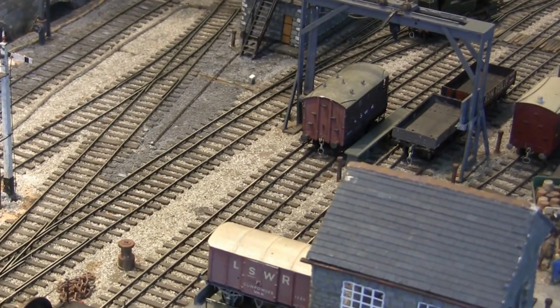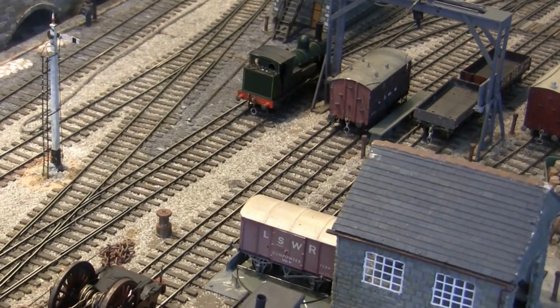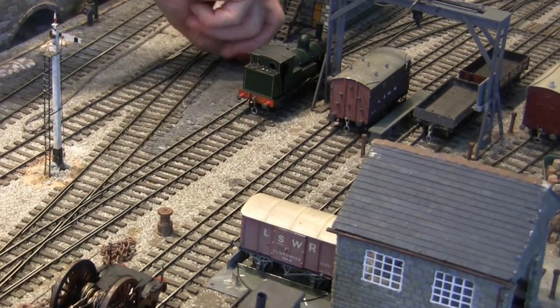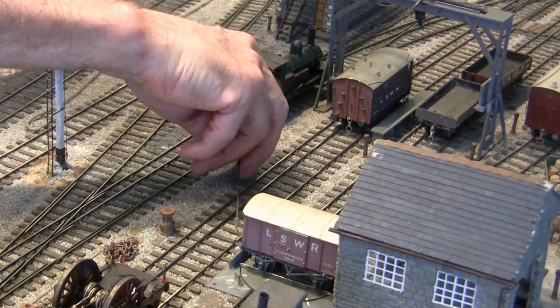The rails for this shed radiate from a small wagon turntable that is too small for both the locomotive and van to sit on together, so a clever piece of shunting will be used.